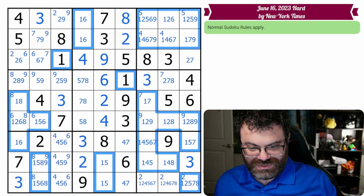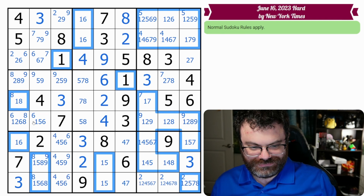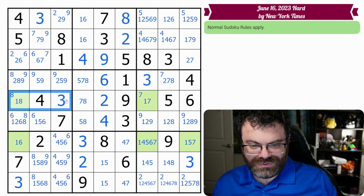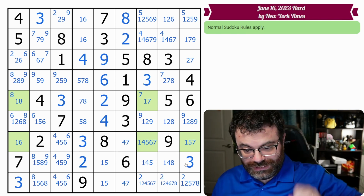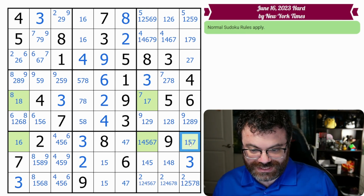I do see a finned X-wing. I don't think we need to use a finned X-wing, but I might as well show it. Let's get this done here. So in this row, green is where 1s can go. And in this row, green is where 1s can go. So, how do I explain a finned X-wing? So let's explain the X-wing first.